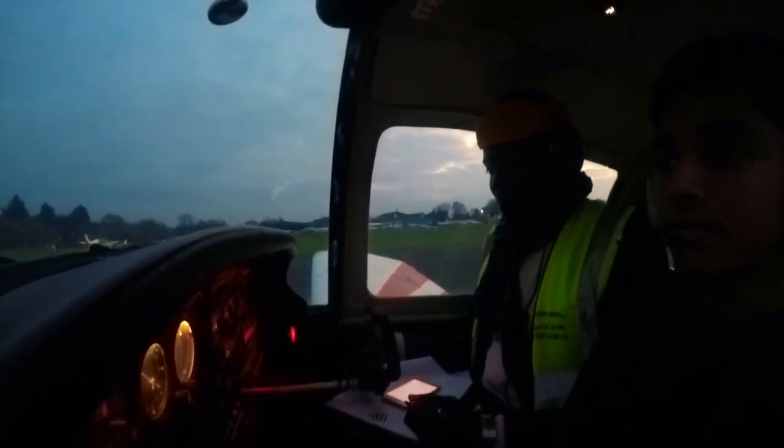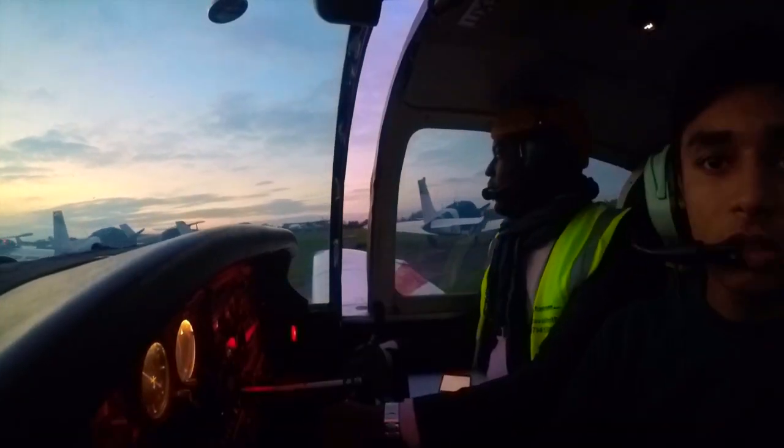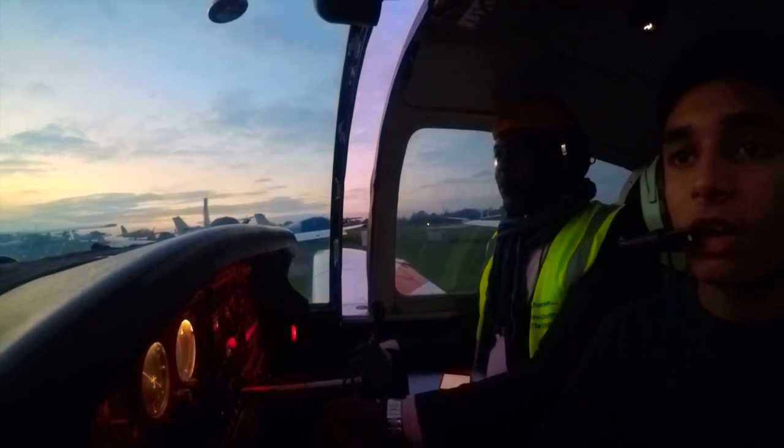Traffic, Golf November India's vacating at Bravo. Traffic, Golf November India's taxi to parking.